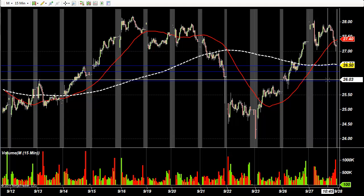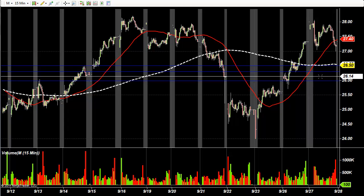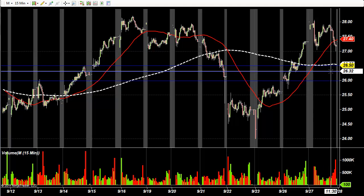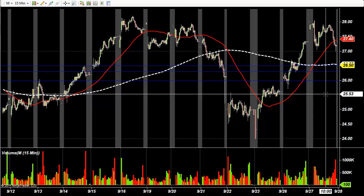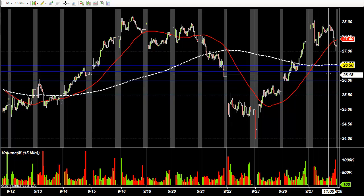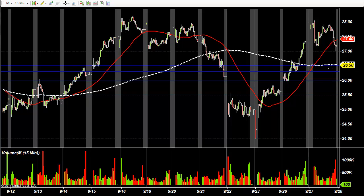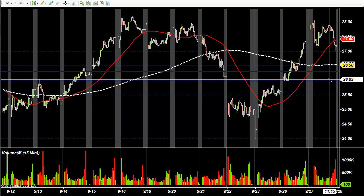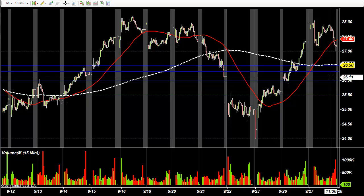Can take some of this long. Going to have some good support off of 26, or you could wait for a new high of the day. But I think this is going to be a better trade to the long side. You have some support here at 25.50. So watch for this. I'm not super hot on it at 26.50. If it opens where it's at, I would like it to come down a little bit more, and then from the open, look for a new high of the day.